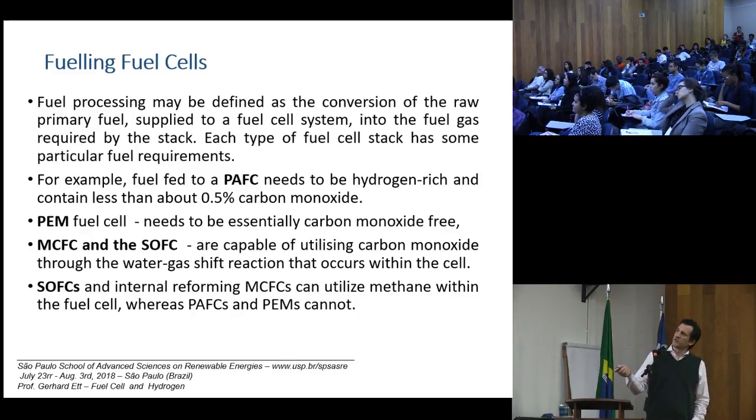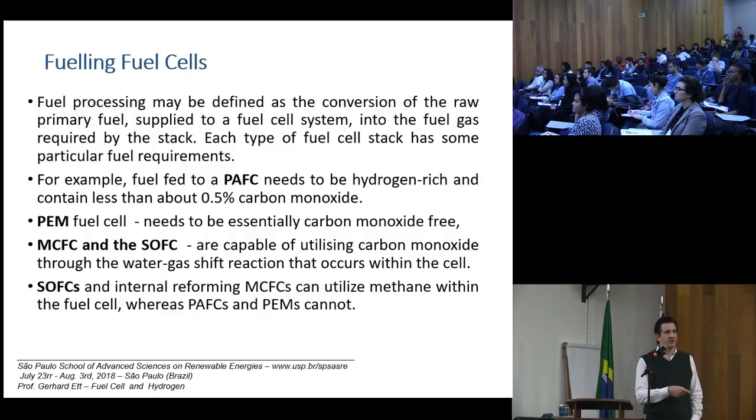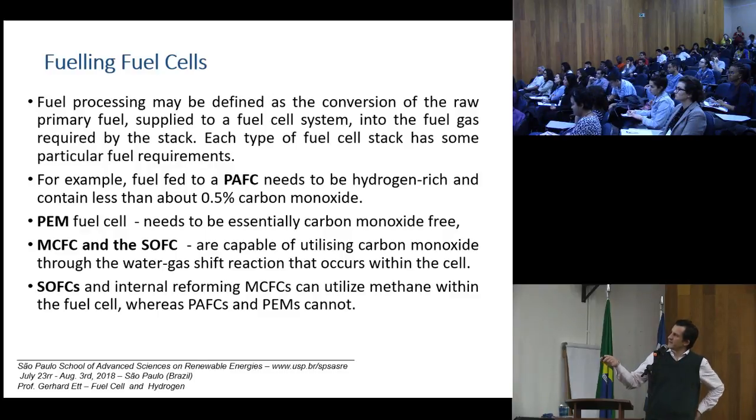But molten carbonate fuel cell and solid oxide fuel cell are both capable of utilizing carbon monoxide through the gas shift reaction. In this gas shift reaction, we put water vapor inside the process to react with the carbon monoxide, and this reaction occurs on the cell. And the solid oxide fuel cell has an internal reformer and can utilize methane in the fuel cell. But for phosphoric acid and PEM, this is not possible.